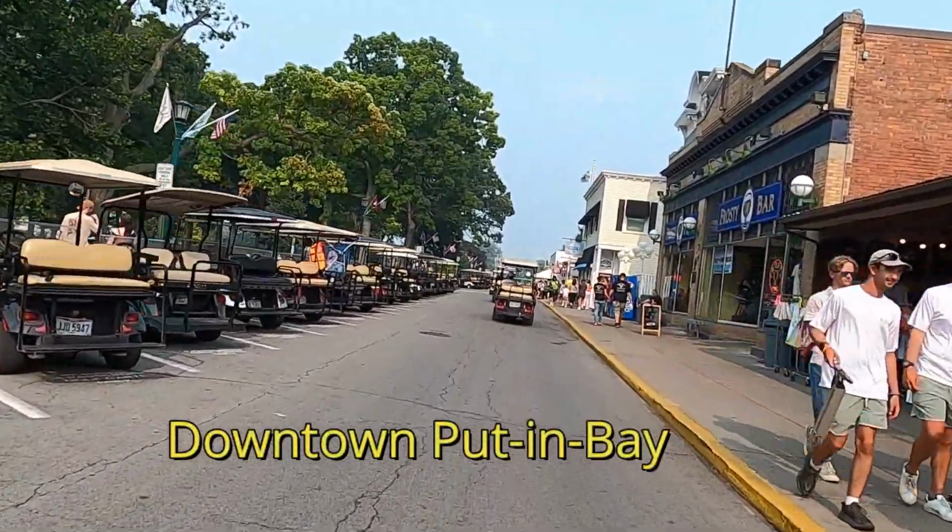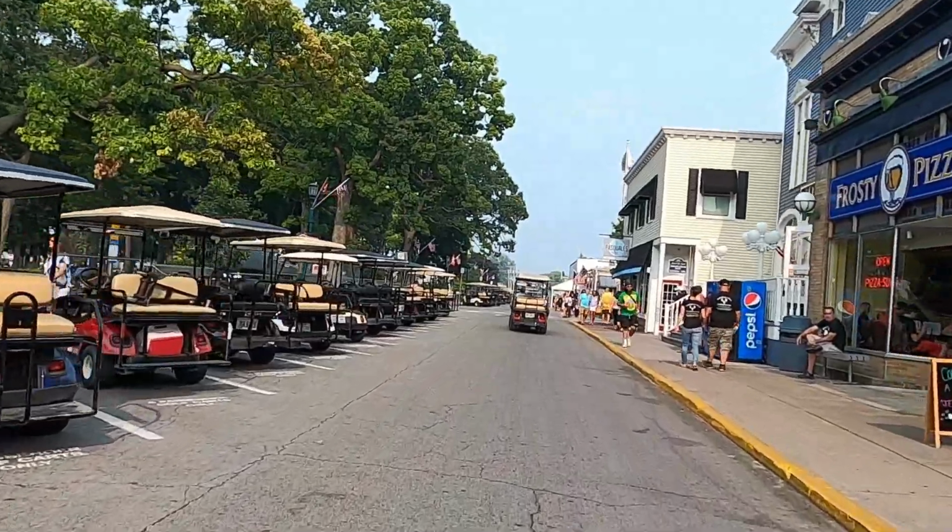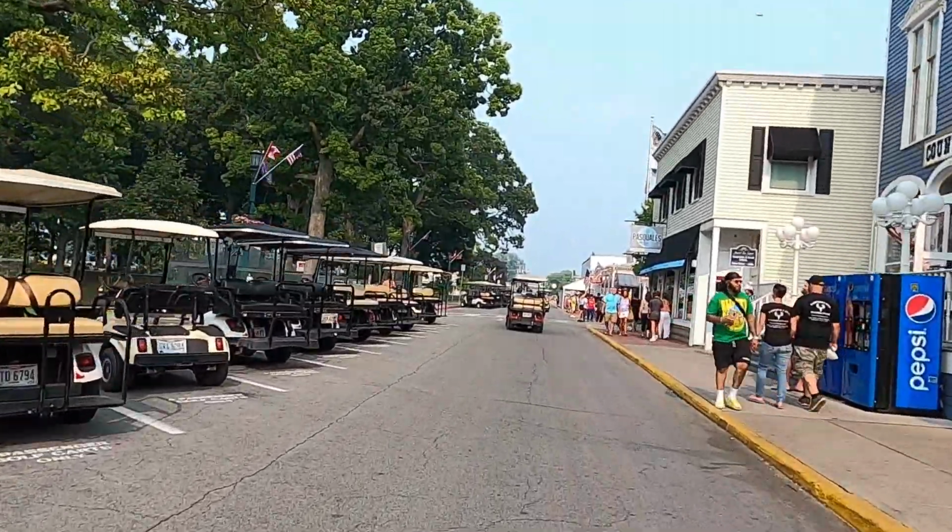And we ended up riding the e-bikes into downtown Put-in-Bay. There were a lot of people and golf carts.